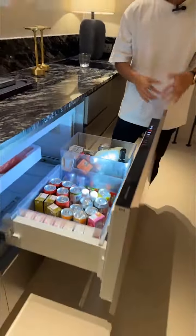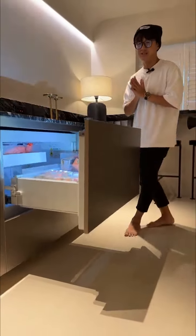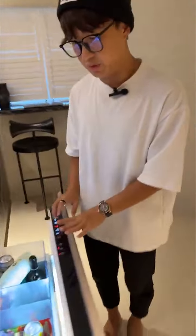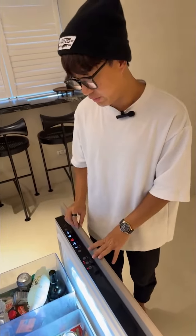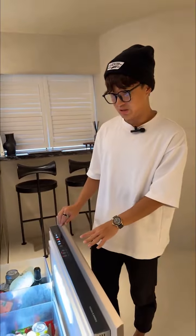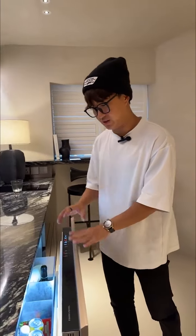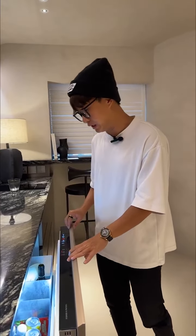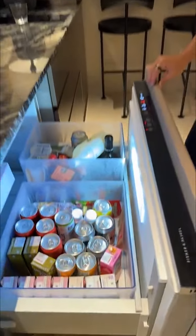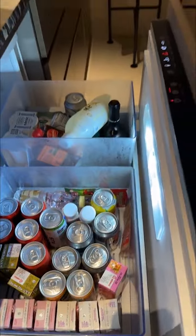Okay, so I've decided to invest in this Fisher and Paykel built-in drawer fridge system. I've seen a few other brands, but I'm not quite sure how reliable those brands are, so I decided, okay, let's just go for something better. Yeah, so I'm quite happy with this fridge itself. The only setback is it has a few functions though.